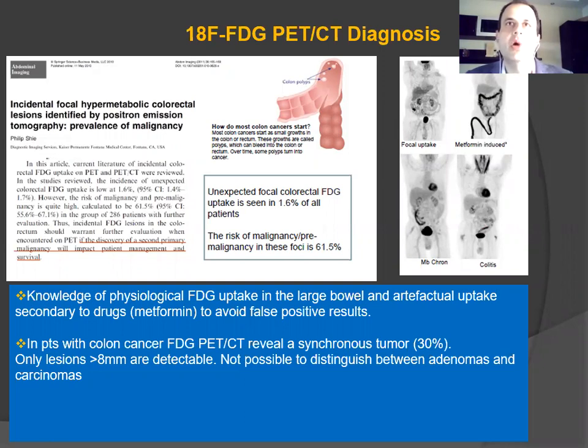value. Knowledge of physiological FDG uptake in the large bowel and artifactual uptake secondary to drugs such as metformin helps to avoid false positive results. Unexpected focal colorectal FDG uptake is seen in 2% of all patients, with risk of malignancy or premalignancy, and needs further investigation.